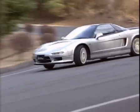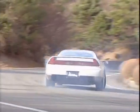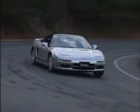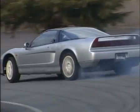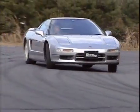The NSX-R's limited production on orders for a 3-year term finished at the end of 1995. Actual delivery was said to be only around 500 units, as the price was almost up to $84,000.